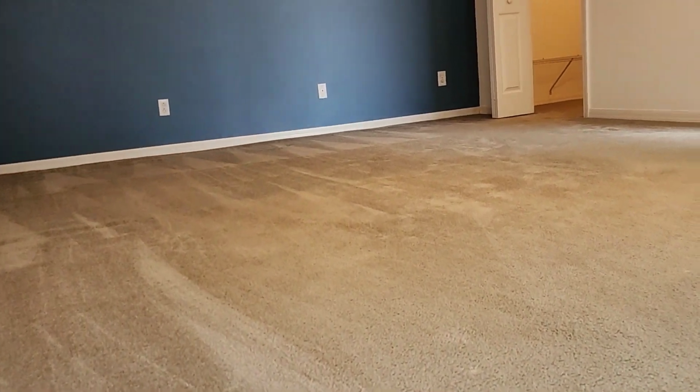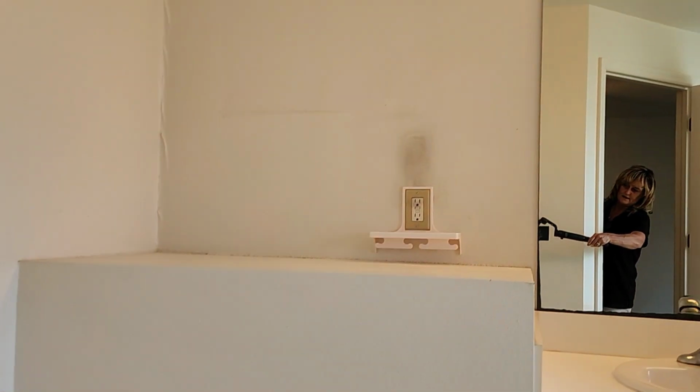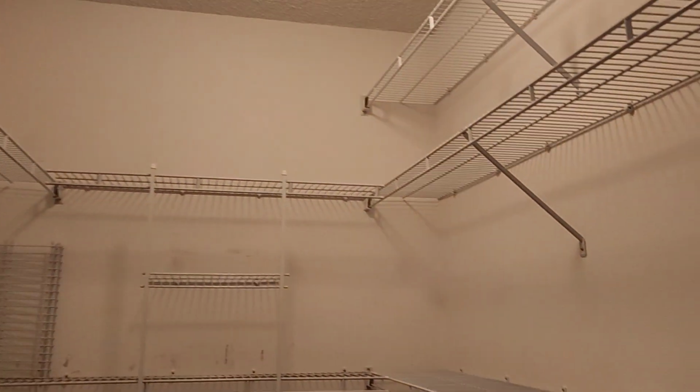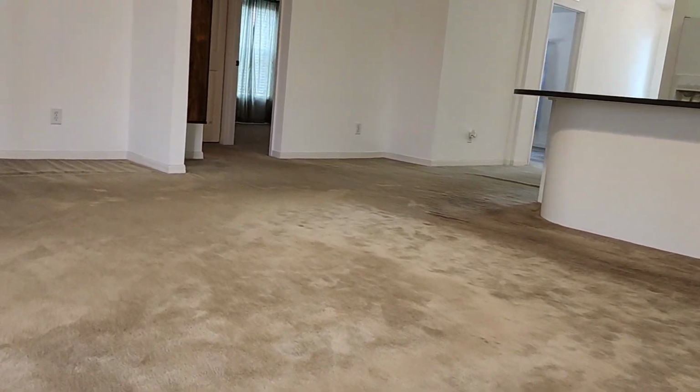And huge master, plenty of space here. And as we look into the bathroom, you have your shower area, sinks, nice deep tub, shelf up there for all your stuff. Back out into this master. And we're going to walk over here and check out this closet. Nice big walk-in closet, plenty of shelving. Again, plenty of room in here. You can fit a king-size bed, dressers, nightstands, all kinds of space.